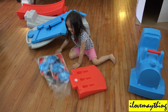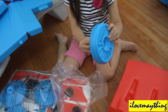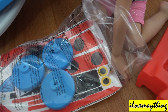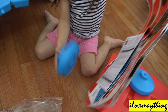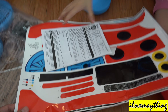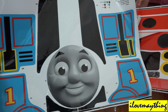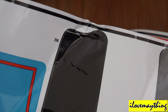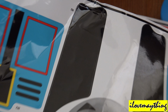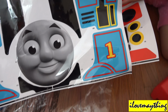So heavy. Go on. What's this? That's a wheel. Oh, wait, be careful with the stickers. Okay. I just skipped. I know, huh? It's okay. No big deal. Oh, that's the face. Oh, I hate it. The stickers are crumpled, Maya. Look. The stickers are damaged. I don't like it. They damaged the stickers, Maya.